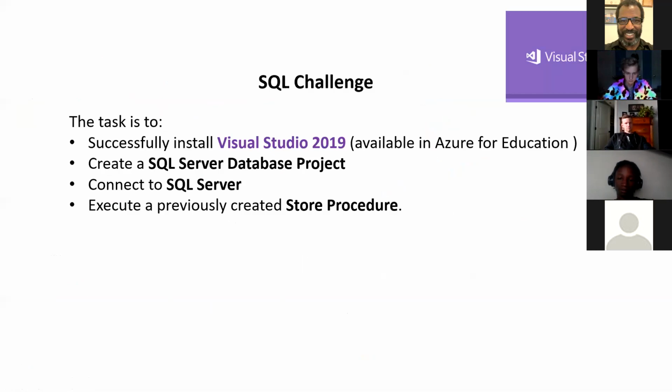So if you want to take on the challenge, and there's a reason why I'm doing this, because if you're taking 408, which most of you, IT cyber or IT, I'm challenging you to install Visual Studio 2019, and you do have it available on Azure for education. Download and install it. Those of you that are using a Mac, Visual Studio will actually run, there's versions for Mac. So you can do that if you want.